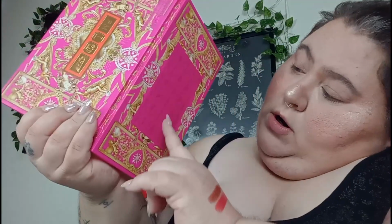We have number 9, so 6, 7, 8, 9. We have another shimmer. 2, 3, Eternal Amour. So it's another pinky. I mean, that's a beautiful shade, to be honest. That with that pink, I mean, this is beautiful because I think that blue with the pinks would be great, but is it going to go with this? Is the question.